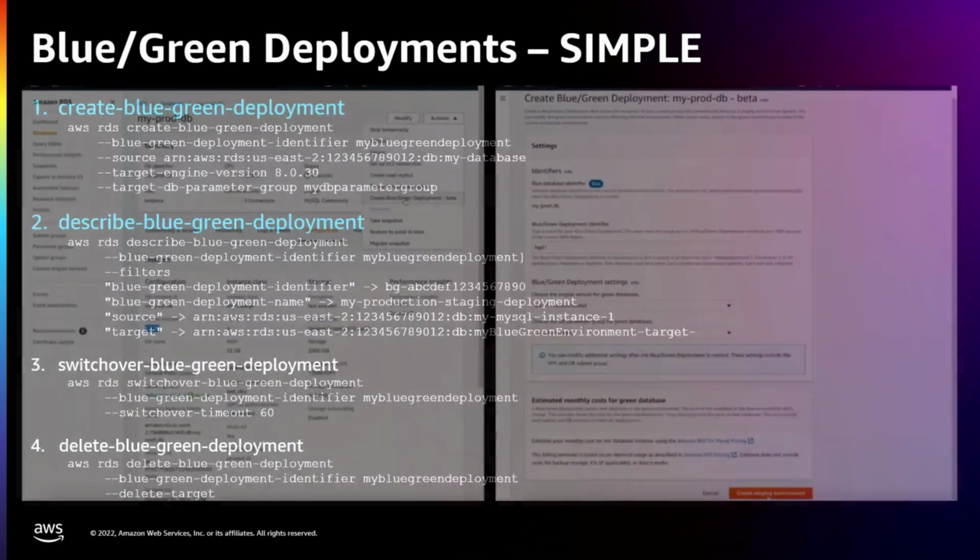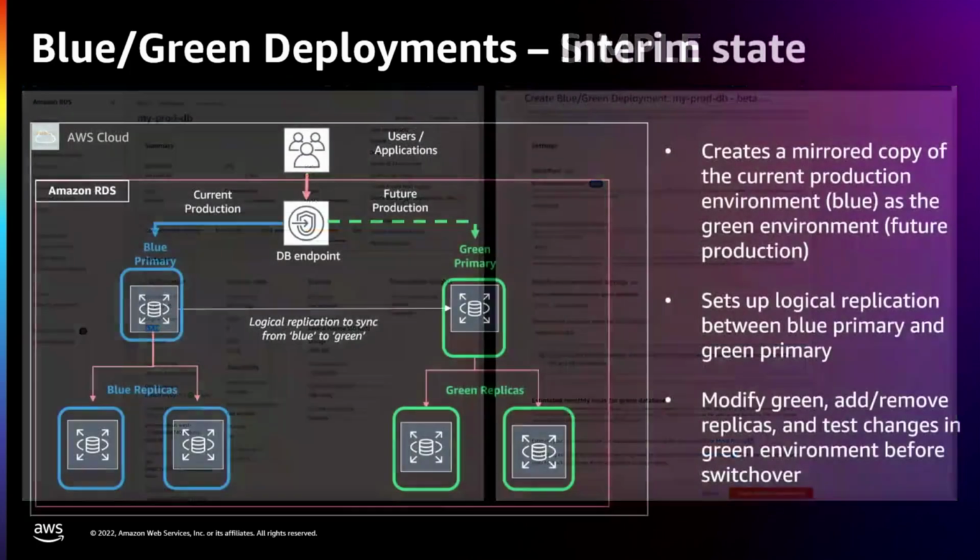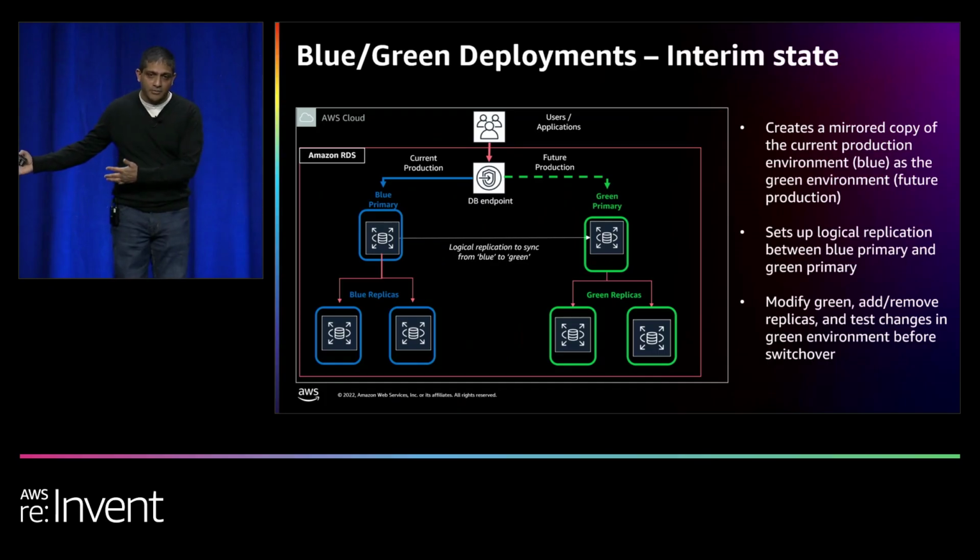But effectively, what's happening under the covers is, when you go to the console, if you use the console as a CLI, you go to the database, you go to the modify, there's a drop down, you just say create green, and you get the green database on the right side, right? When you create green, you can either just make an identical copy, or you can say, as part of creating green, also upgrade to a later version. It really depends on your use case, whether it's an upgrade, schema change, or whatever it is. But once you've done this, you basically get a copy of your environment.